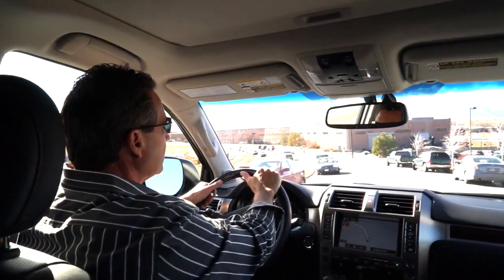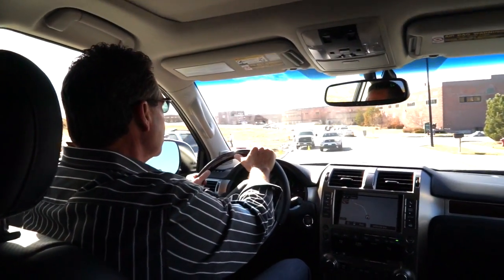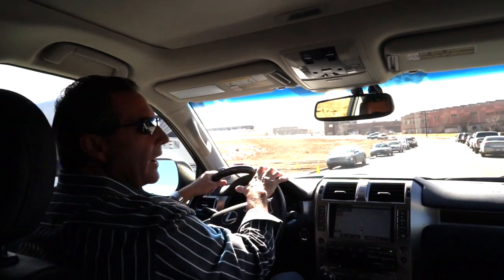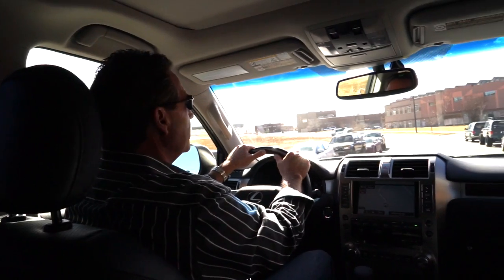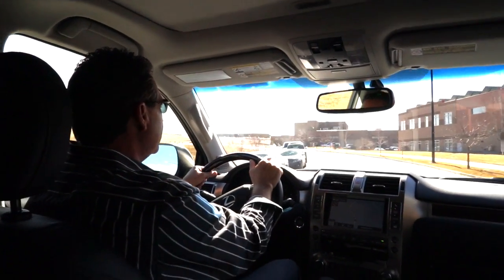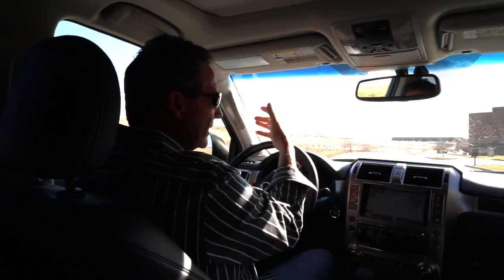But you can just see we went through some pretty good rough spots in the road right there. This car is still smooth. It works great. Fine ride. It's quiet inside. This is a body-on-frame construction, which gives you a more quiet interior ride than what a unibody SUV would. Thereby, you sacrifice a little bit of the fuel economy, which we'll show you a little bit later. You know what, let's just do it right now.